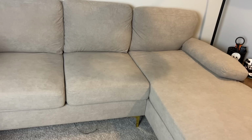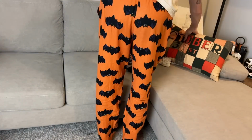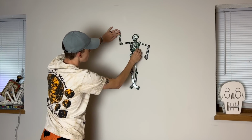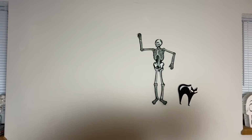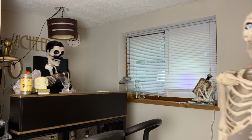And on the couch, I am putting this ghost throw blanket because it matches the ghost shower curtain in the bathroom, along with my John Darien October 31st pillow and this little jack-o'-lantern head plushie guy. On the wall, I decided to stick up some skeleton paper cutouts along with those atomic cats that I showed you guys. And onto the bar.